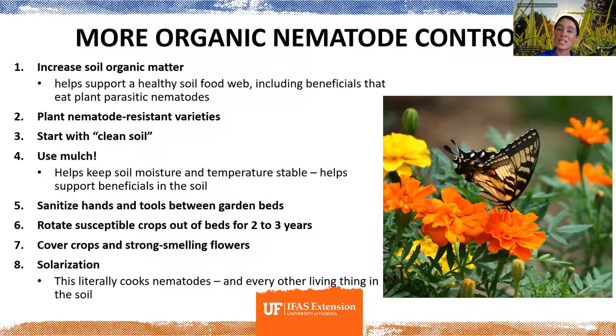Some folks go with solarization each year, and solarization is literally using the sun, the solar rays, to cook the soil. It cooks the nematodes and every other living thing in your soil, so you basically start over with building that healthy soil food web each year. But for a lot of folks, this is what works. The basics of solarization is that you put a big sheet of clear plastic over your garden bed and seal it for a few weeks during the middle of the summer, and it just cooks it.